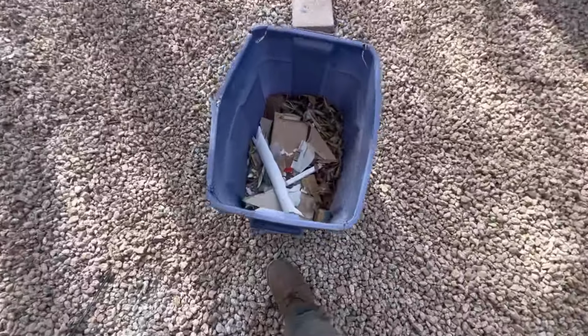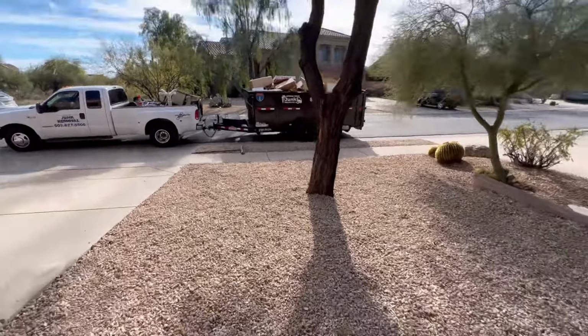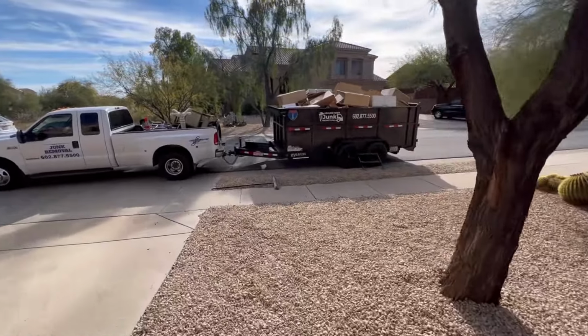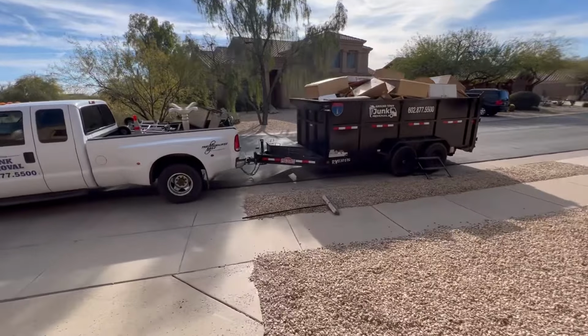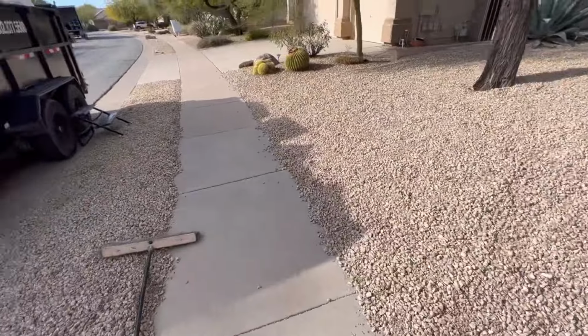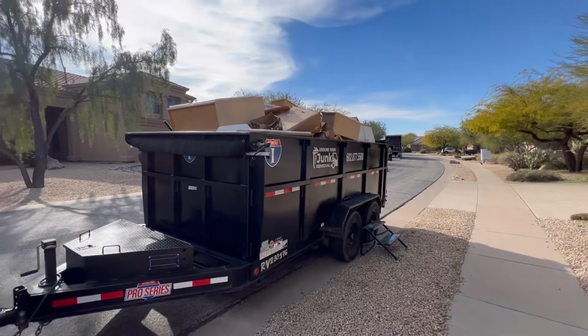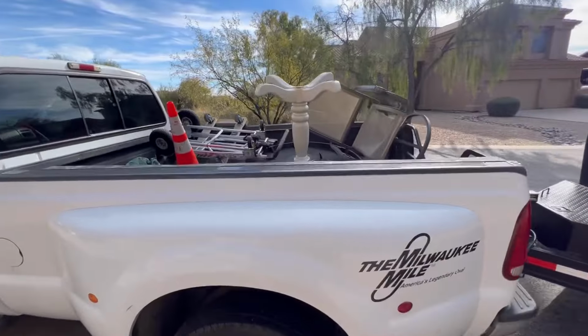Just got all that swept up and scooped up. As you can tell, it's pretty high over the wall of the trailer. And I had to use the bed of the truck as well. I'm going to sweep up some of these rocks that I kicked around, just moving in and out of here, and get my tools picked up, finish tarping down this trailer and secure it, and get going, get unloaded.